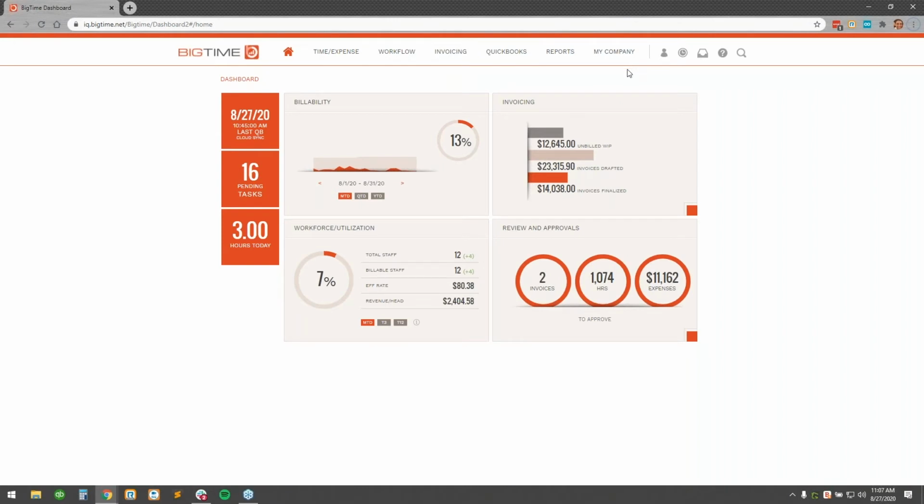Today, we'll keep it simple, because right now you're probably tracking time in BigTime. You can also track expenses in IQ Pro as well. So we're going to start today, look at a T&M and a couple different fixed fee invoicing formats.